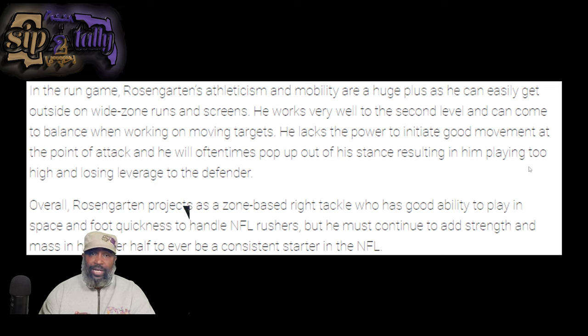So the trend to me is to get people that fit your scheme. And we seem to have more success with zone stuff. Now, I'm not saying don't have counter and power and gap stuff in your offense, because you need that to counter some of the zone stuff. But if zone is going to be your bread and butter, you need to have guys that can do it.